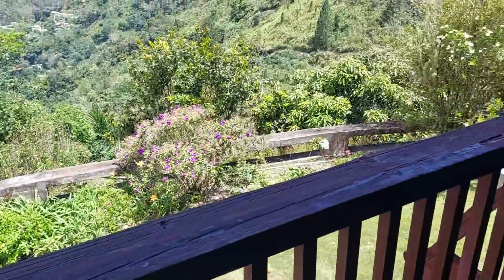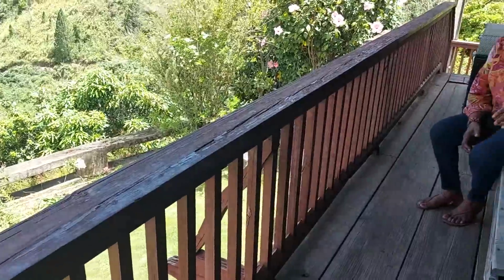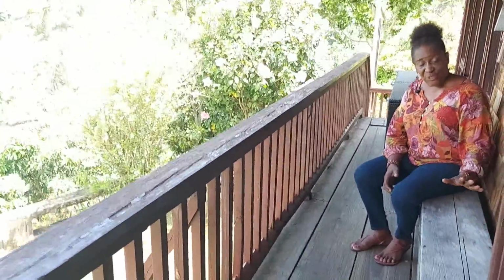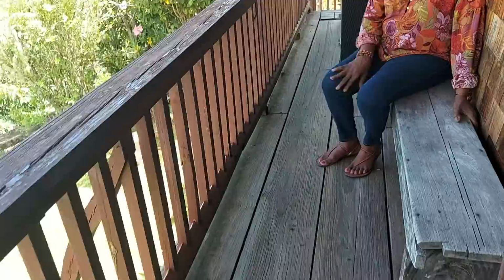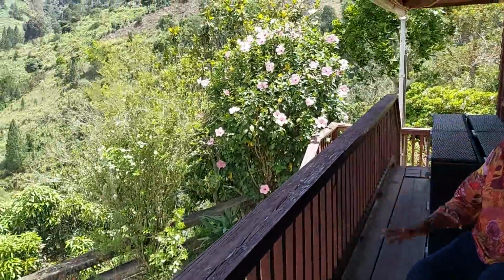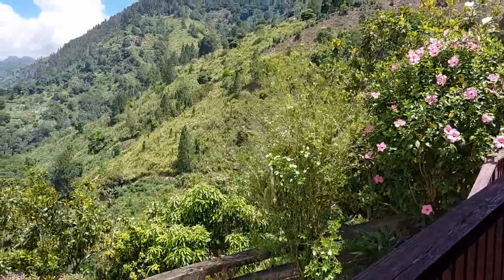There's a long and narrow veranda just outside the living areas with a wooden bench to sit and just take in the mountains. Absolutely beautiful. And I wish you could feel the breeze.